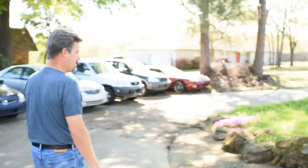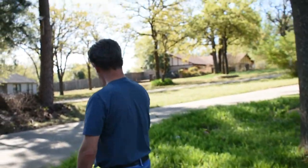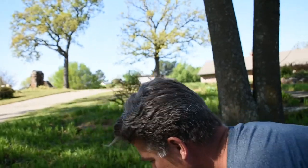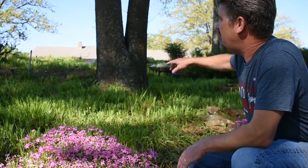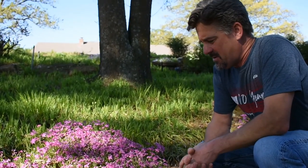All right, over here is your phlox. You've got kind of a pink phlox right here. Great rock garden plant. You can see it kind of growing tucked into the rocks here. There's also kind of a bluer phlox over there. Also, I think called rock moss or something like that.